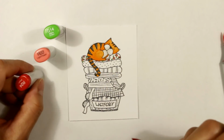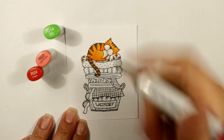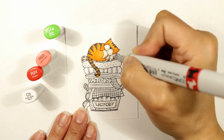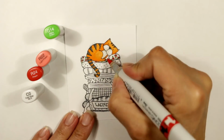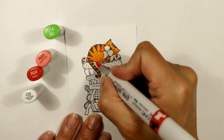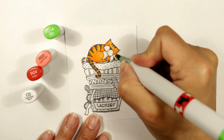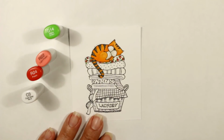I've added some green for the leaves, and for the roses, I'm using 2 colors of red, just a pale R22 and an R24, and then I'm using some C0 just to add a tiny bit of shadow in the lower parts of the blanket. I realized I forgot or mistook that second back paw as part of the blanket. It's actually a paw, so I went back in and colored that with the orange real quick.